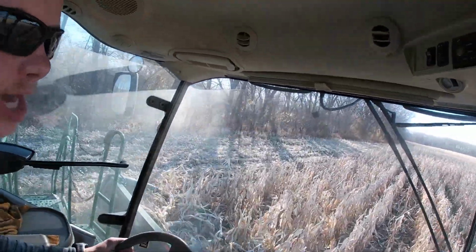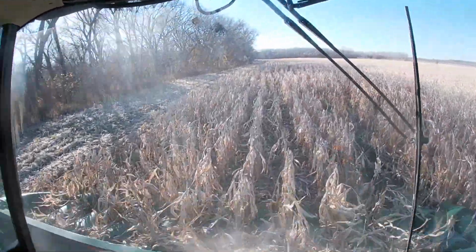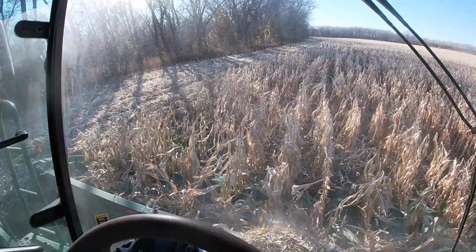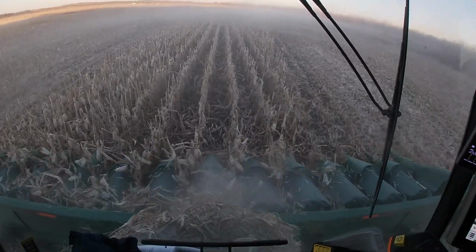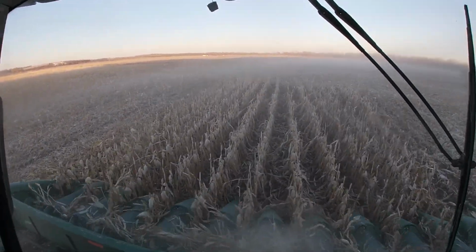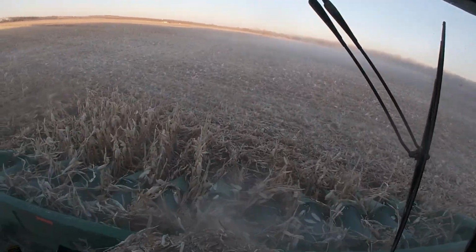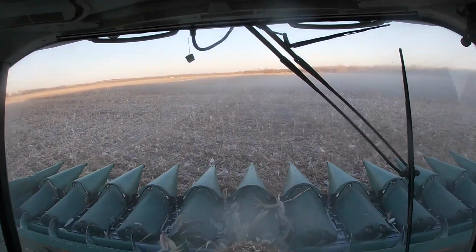So Dad's ready to get the truck up now. And I'm taking care of some headlands to be more efficient, to keep acres from being knocked out. Well, here we go. Oh, you gotta be kidding me. I got one row. Well, that was almost all of it.